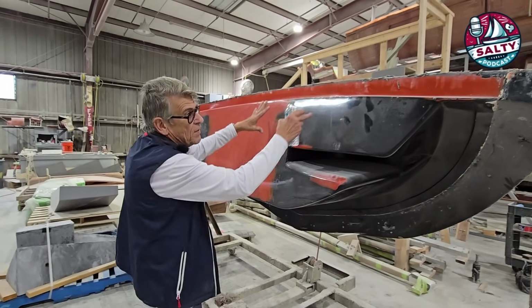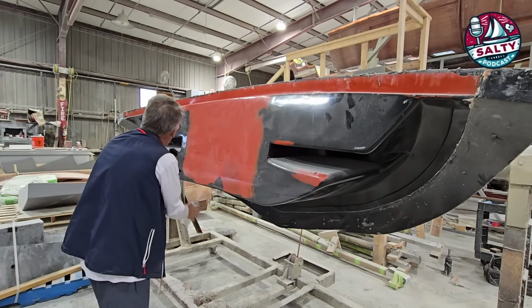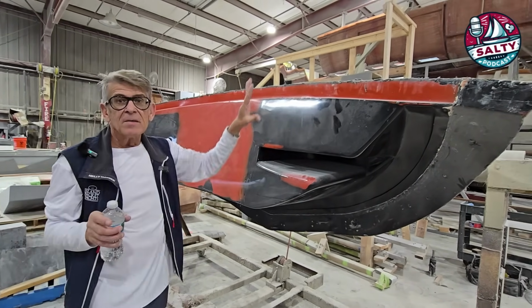So we would build the swim step on this mold, and then we will glass it to the back of the transom of the boat.